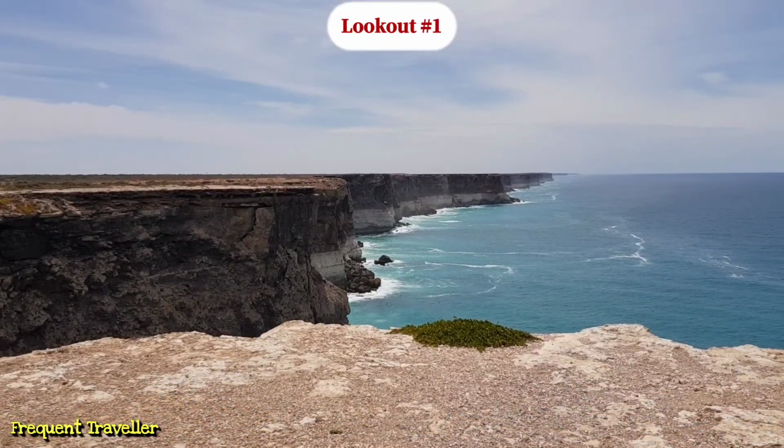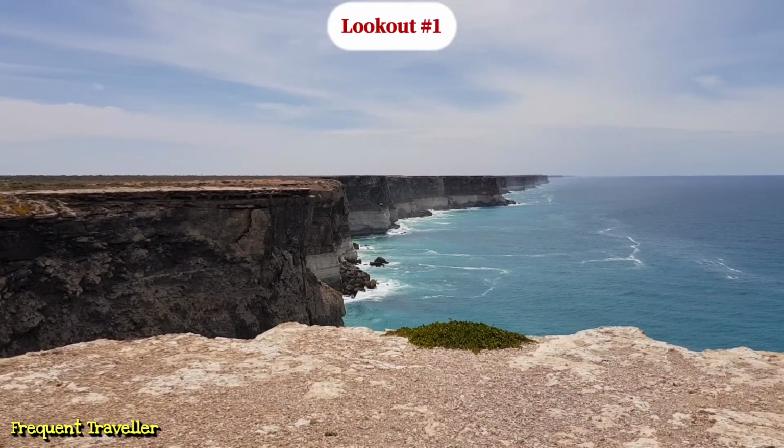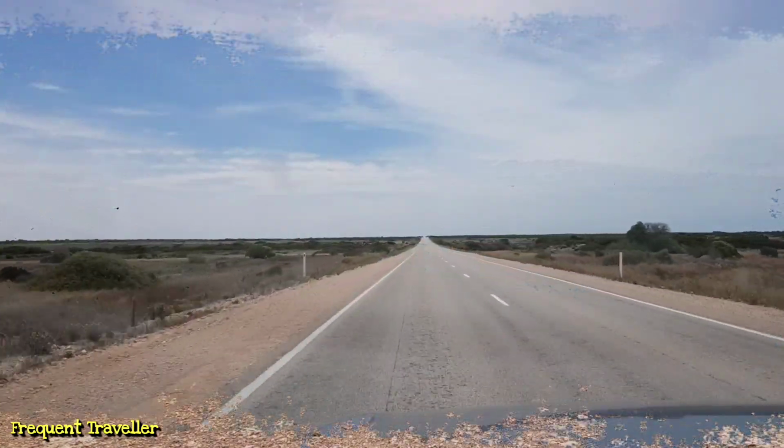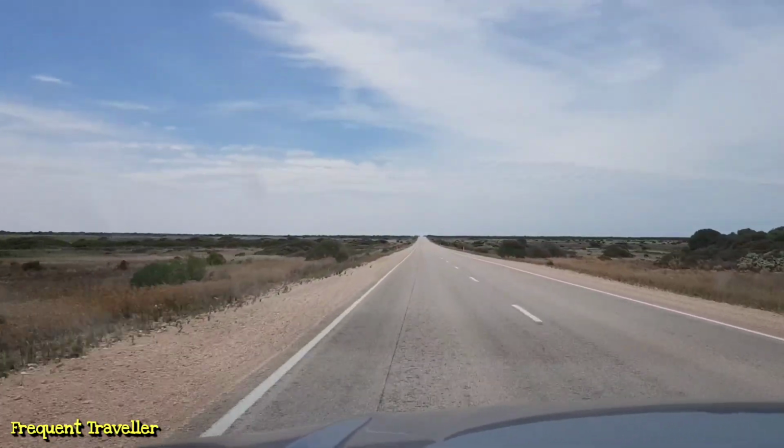So this is lookout 1, and aren't the views spectacular? If you're coming from Ceduna, that'll be the first lookout, and if you're coming from Eucla, that will be the 4th lookout.